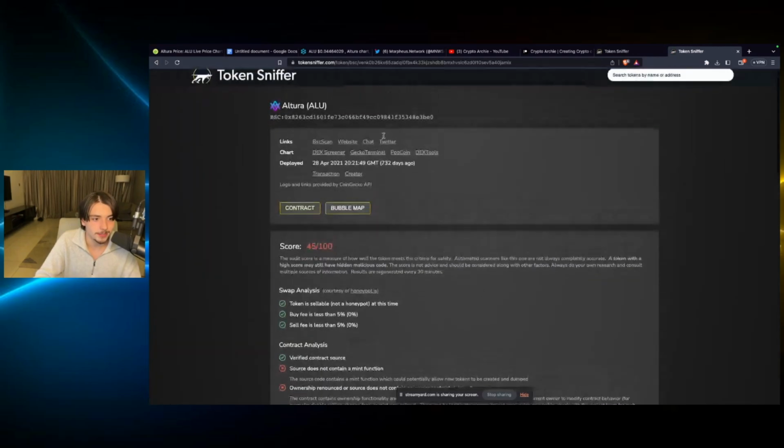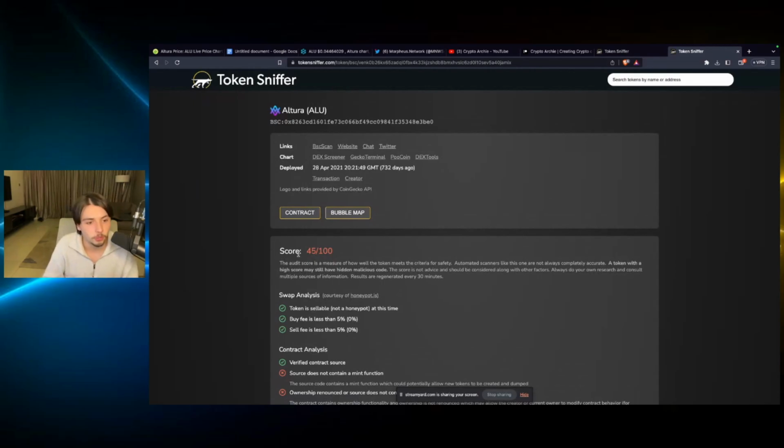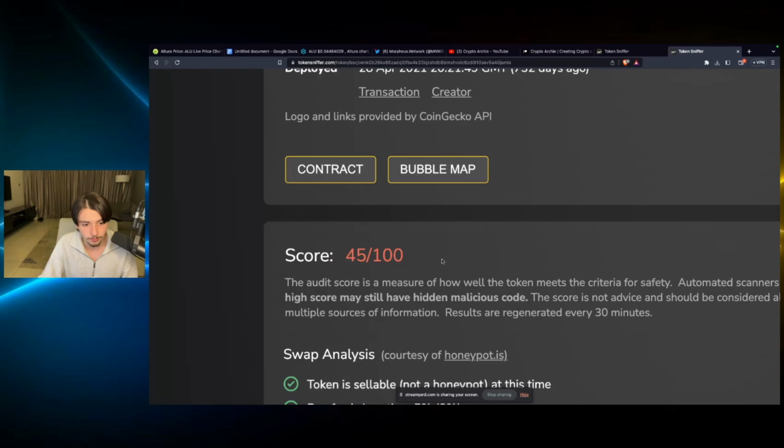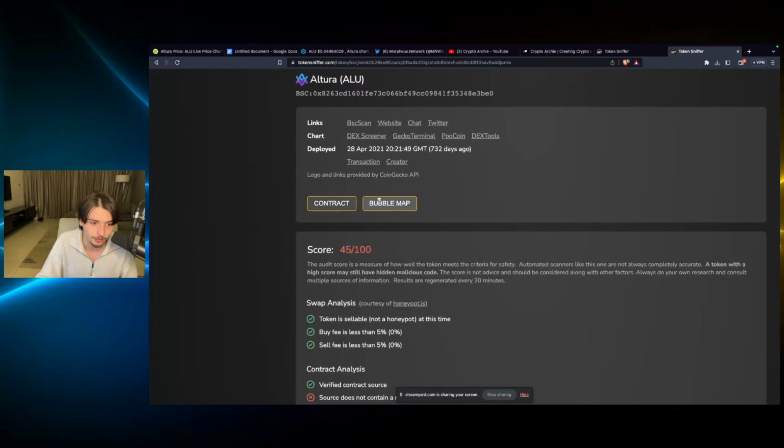And then what it does, it basically scans the token and gives you a full-on report into the safety and the potential security issues around the project. Now, what I will say about Token Sniffer, one of the downsides is it can be very, very critical. Now, this isn't necessarily a downside, but you could see a score such as 45 out of 100 and think this is really, really bad. But actually, 45 out of 100 for a low cap gem is relatively good when it compares to some others. Many projects give a report of 0 out of 100 and some give around 20. So if you see it around 40 or more for a low cap gem, it's actually not too bad.